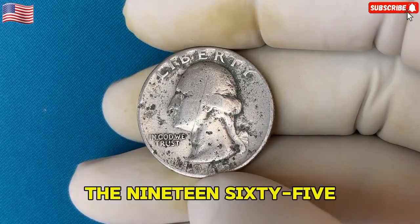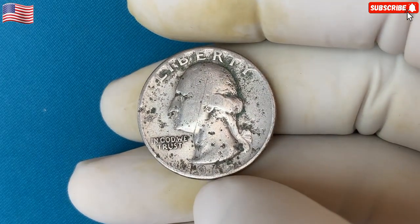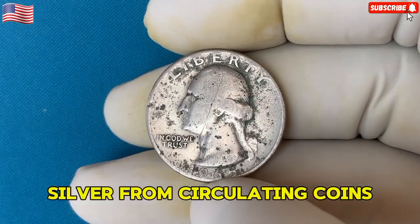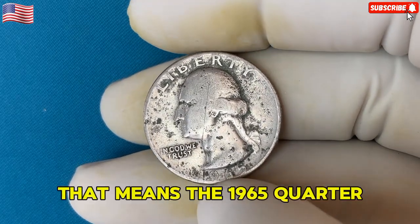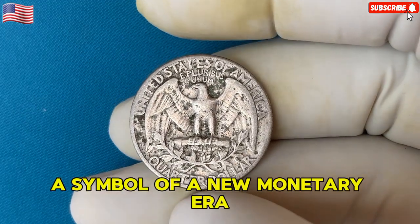The 1965 quarter also has an intriguing connection to the economic history of America. This was the year the government completely removed silver from circulating coins in an effort to conserve the precious metal during a period of rising prices and economic uncertainty. That means the 1965 quarter was part of a major transition, a symbol of a new monetary era.